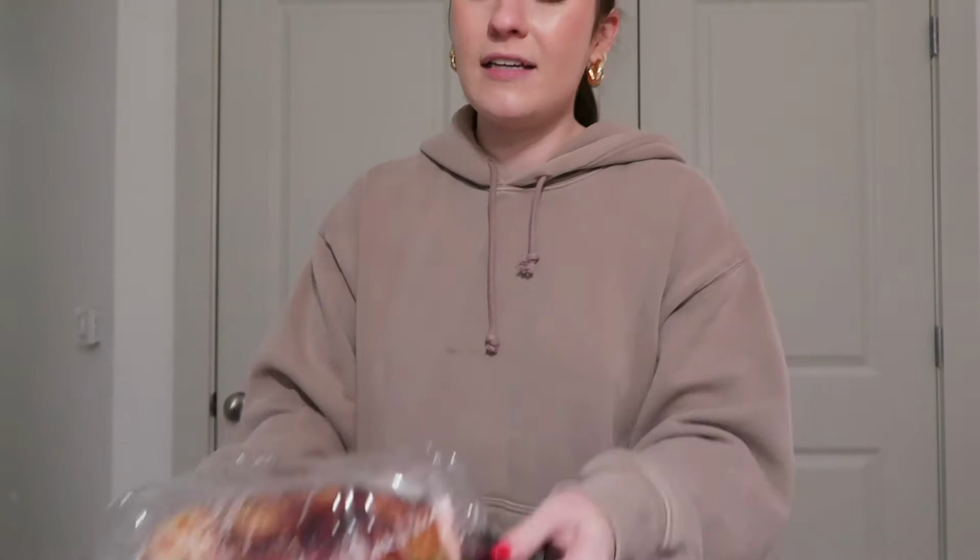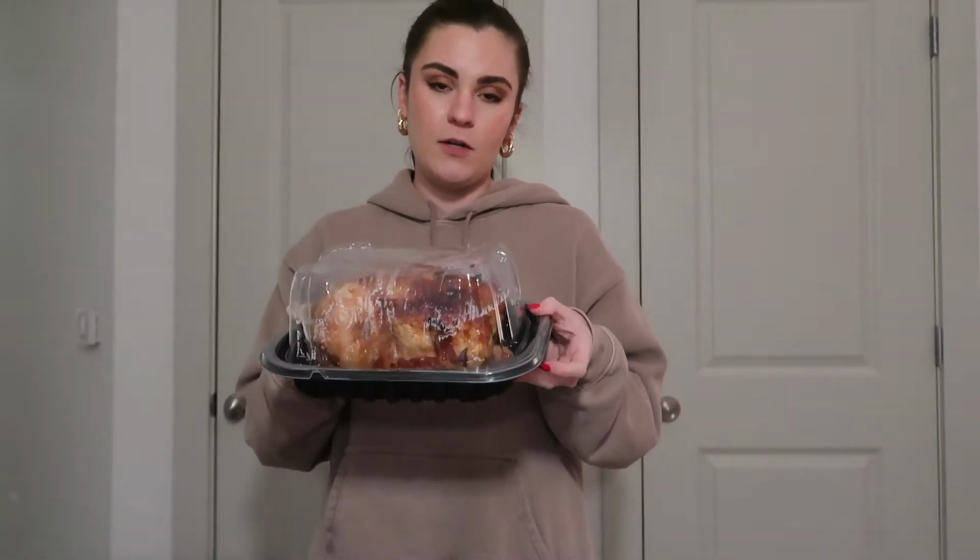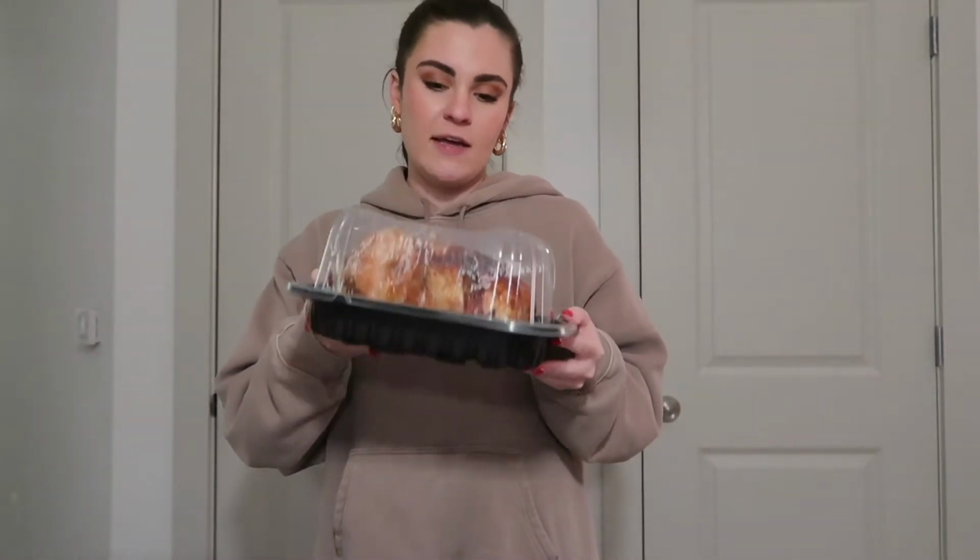And then last but not least, this isn't really a Whole30 thing, but if you guys have a Costco and you're debating joining, honestly, I would join it just for the rotisserie chickens. They're like twice the size of any other rotisserie chicken anywhere. So good.